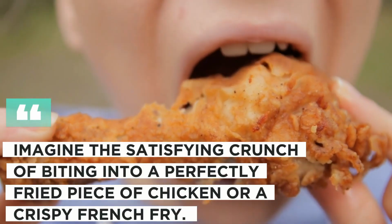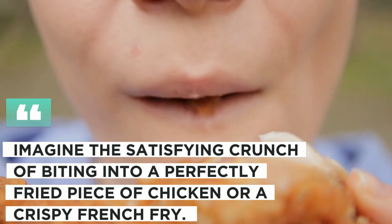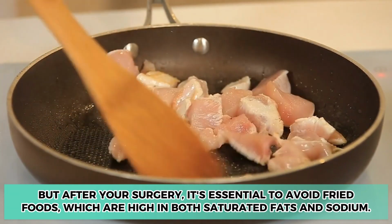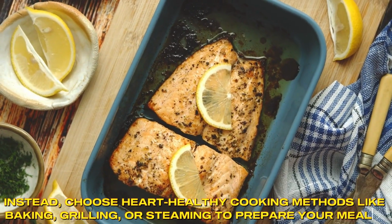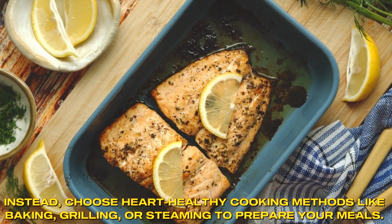7. Fried foods, the double whammy. Imagine the satisfying crunch of biting into a perfectly fried piece of chicken or a crispy French fry. But after your surgery, it's essential to avoid fried foods, which are high in both saturated fats and sodium. Instead, choose heart-healthy cooking methods like baking, grilling, or steaming to prepare your meals.